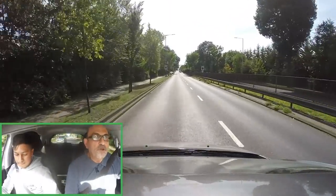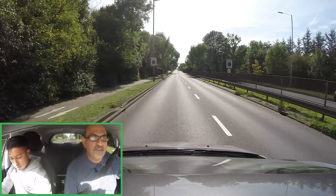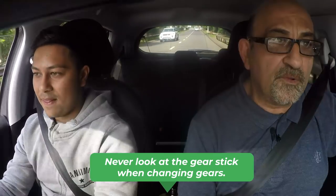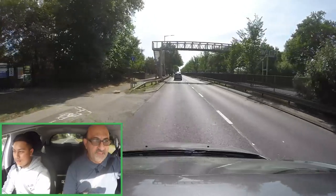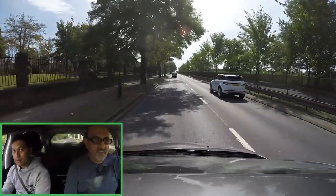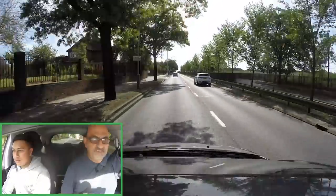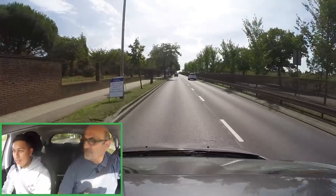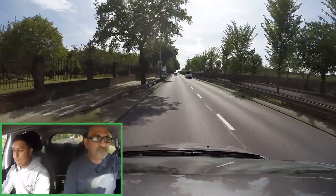Third gear. You're building up your speed too rapidly, and one of the most dangerous things you've just done there was look at the gears at this speed. Don't ever do that. Now, it's a 40 mile an hour speed limit. Ease off the gas a little bit. I just want you to gain confidence first. The easiest thing to do is to hit the gas, go as fast as you can. It's control. We're trying to gain confidence at the moment, all right?